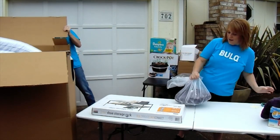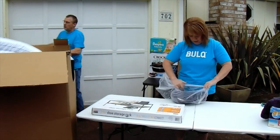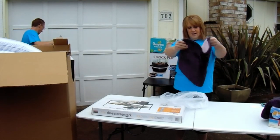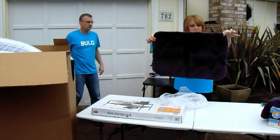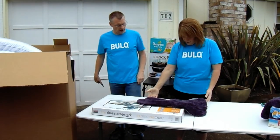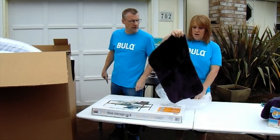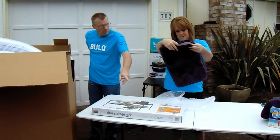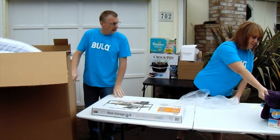So, we got another small purple rug here. Why it was in a bag... No tags. It's clean. It doesn't look used. It just looks like new without tags. We'll put it together with the other one, as they're the same size.